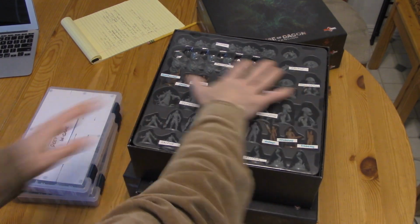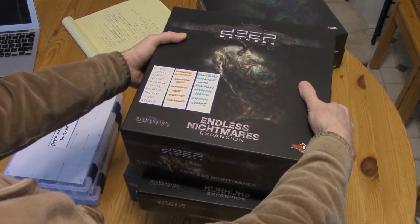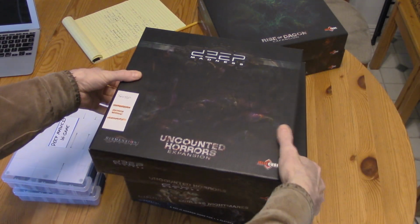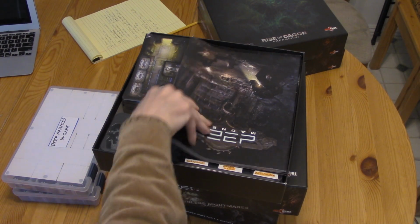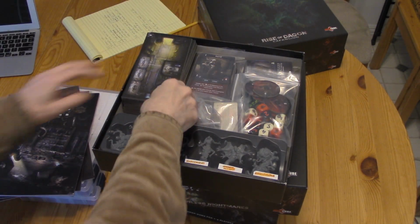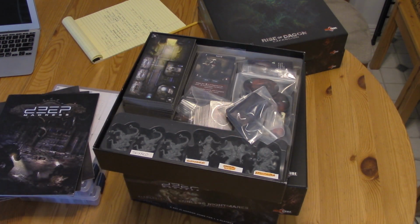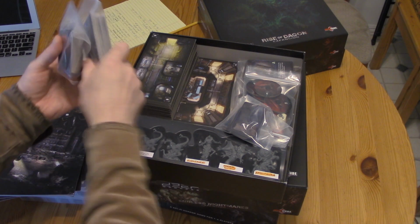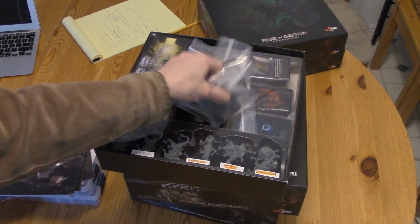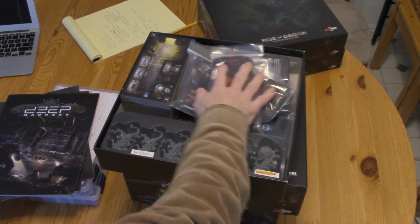So I've done that with these 2 boxes of minis. That's all that is in these big boxes. And then with the main box of components, there aren't many minis there. Here are the manuals. Here are the tiles for building the dungeon. It's a dungeon crawl. Here are the cards. Pretty straightforward cards. And these are the little dials that you need and some dice.